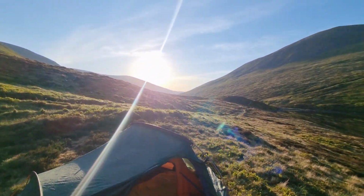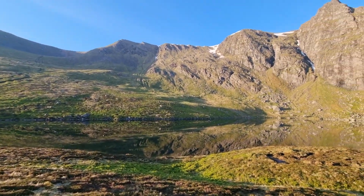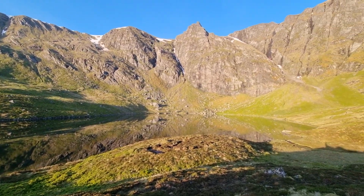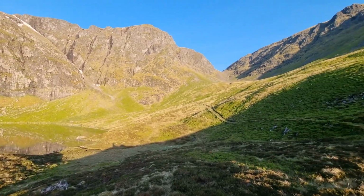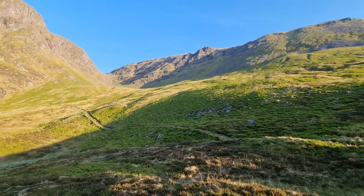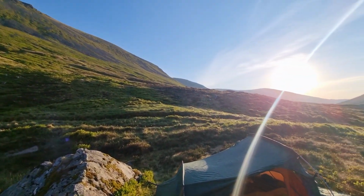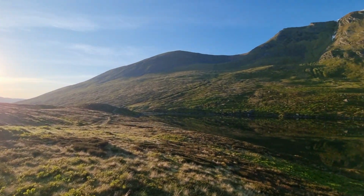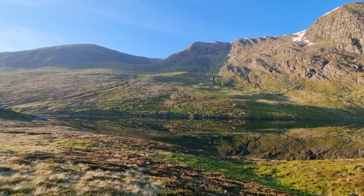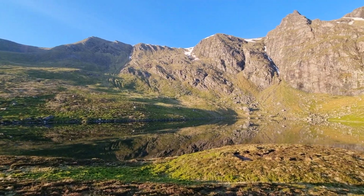Morning everyone, it's 6 in the morning. I've just spent a night wild camping at Creag Meagaidh. It's a national nature reserve in Scotland. It's beautiful here, I love it here. So I thought I'd do a video on the kit that I use, where I bought it, how much I paid for it and everything like that when I go wild camping.